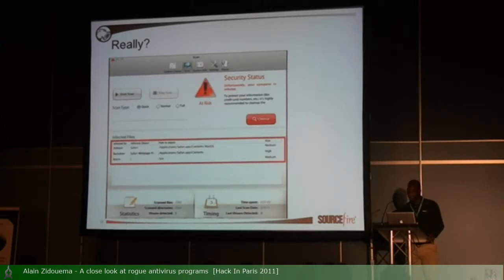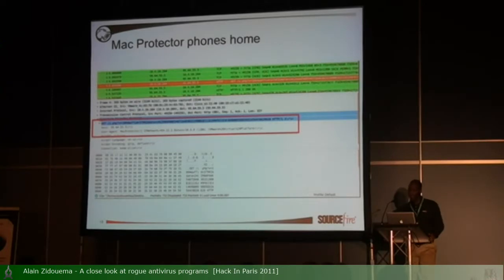No problem with those. So I looked at the network traffic, and as soon as I started running MacProtector, it connected to the internet. This is a screenshot of Wireshark, by the way, which is a network traffic capture tool. You can see that there is a GET request, and it's going to, can't really see the IP address from here, 95.64.55.5, and the URL looks like i.php question mark v equals, and a whole bunch of data with many different parameters.